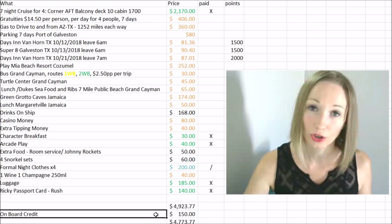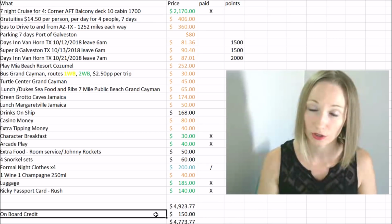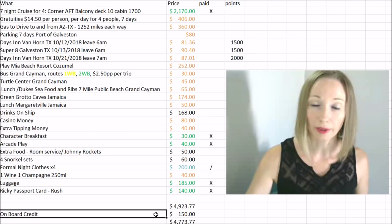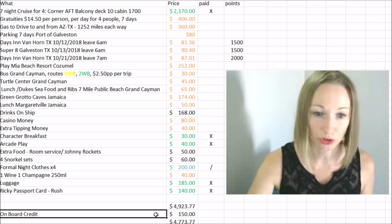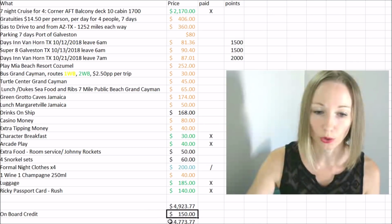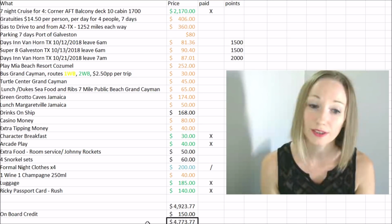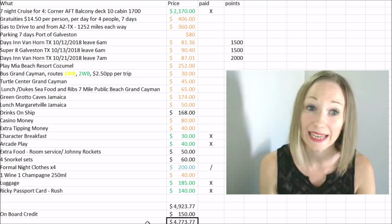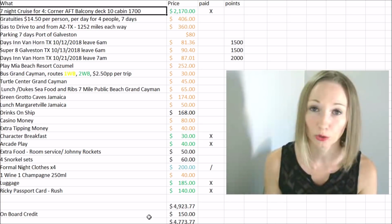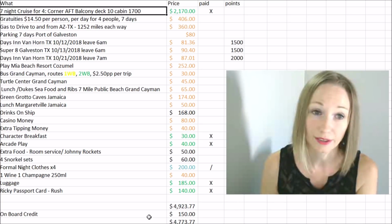I've completed Royal Caribbean's training, so I am a master of adventures as far as travel agents go. So I'm allowed $50 onboard credit at least once a year, so I'm going to take it on this trip. So I have $150 onboard credit. So basically, what our total will end up being is $4,773.77.